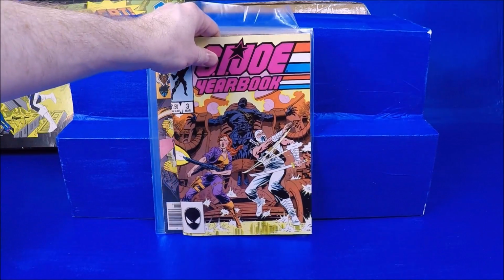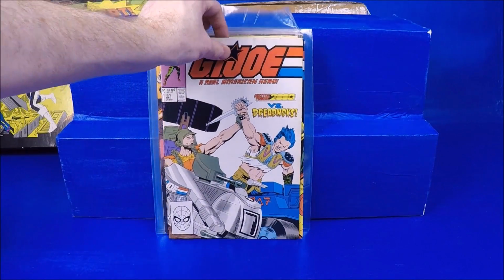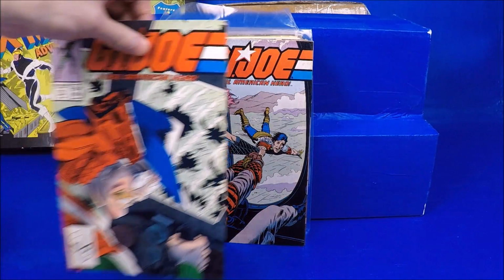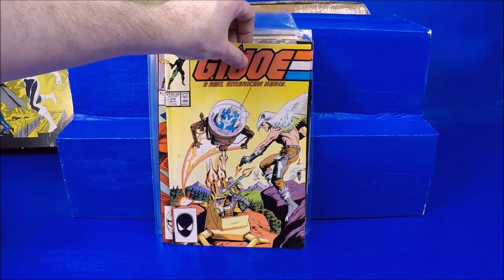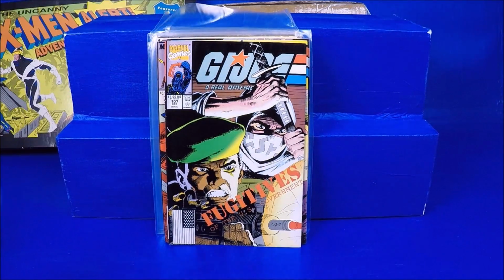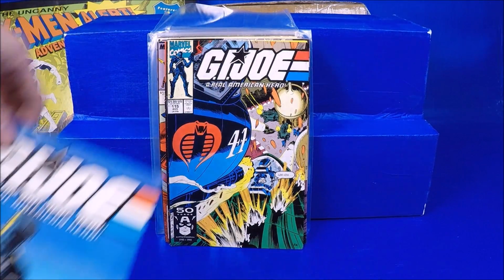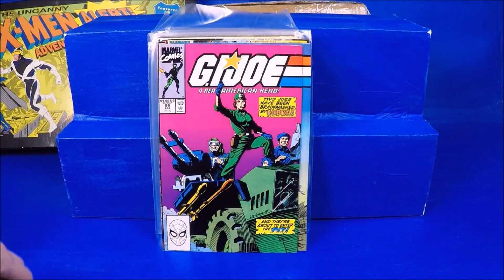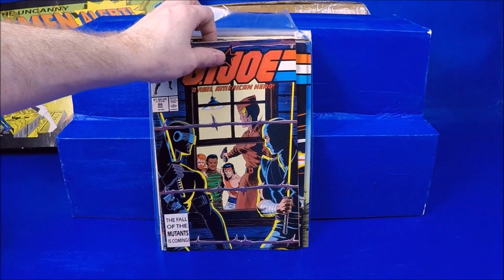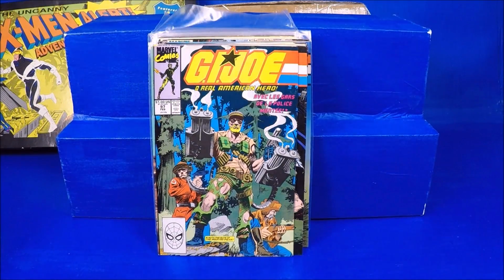So I grabbed this whole stack of G.I. Joe comics for $1 a piece. G.I. Joe Yearbook number 3. G.I. Joe 82, G.I. Joe 81, G.I. Joe 72, G.I. Joe 71, G.I. Joe 70, G.I. Joe 59, and then there was a couple of better issues, the ones that sell for more online, G.I. Joe 107, G.I. Joe 115, those 2 I think would have cost me 5 to 10 online. G.I. Joe 63, G.I. Joe 99, G.I. Joe 61, G.I. Joe 56, G.I. Joe 66, G.I. Joe 64, G.I. Joe 98, G.I. Joe 97.